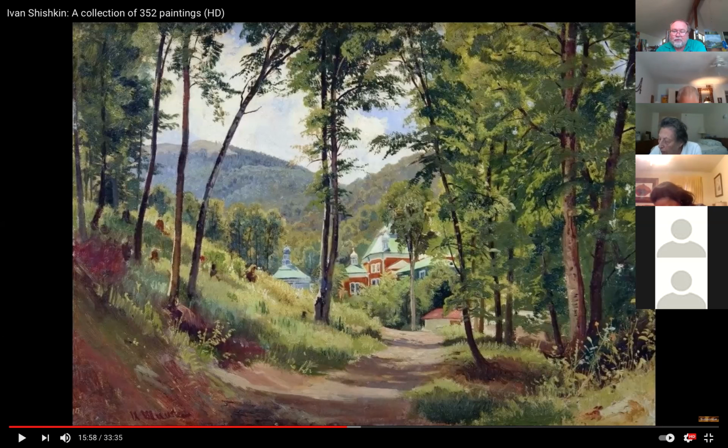Shishkin is it. He literally did thousands of paintings. And I can't say that none of them are bad. I haven't seen all of them, but he's a really good, competent painter. And landscape, yeah. He understands landscape as well as anybody who's ever painted it. So. Did they paint at a studio or plein air?